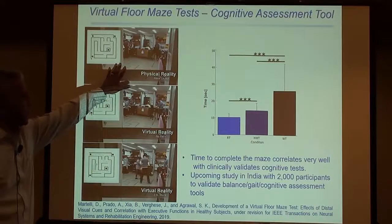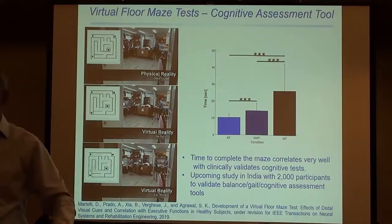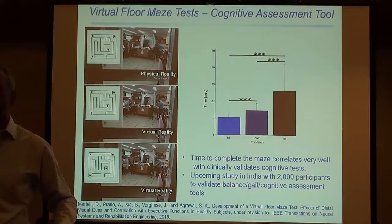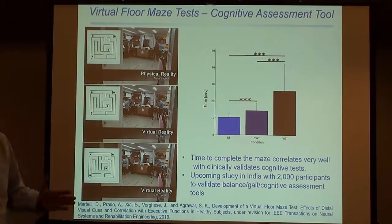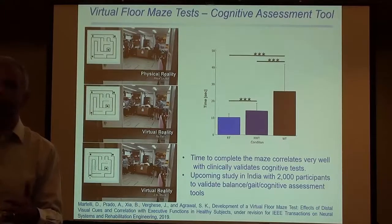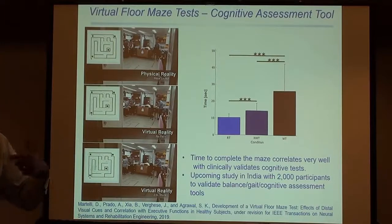This is without the virtual reality. This is the virtual reality. But the third one is virtual reality where you create these walls. With this kind of arrangement, you can create different ways, look at difficulties and things like that. What people have shown is that the real floor maze test is very correlated for people who have early Alzheimer's. We feel that with this technology, we may be able to test people out of the laboratory in the regular environment.